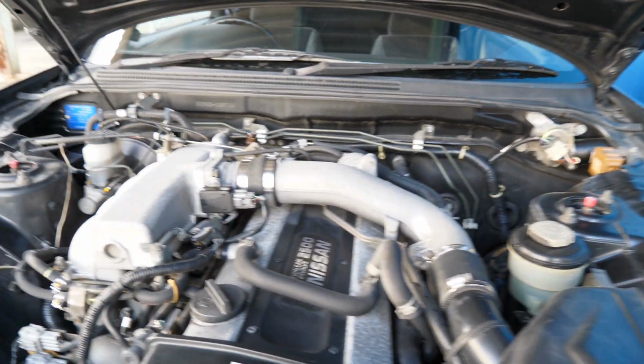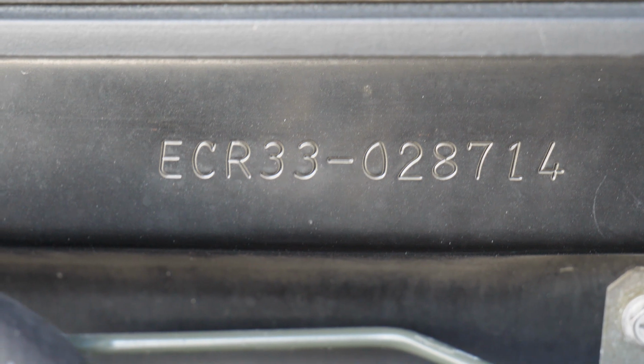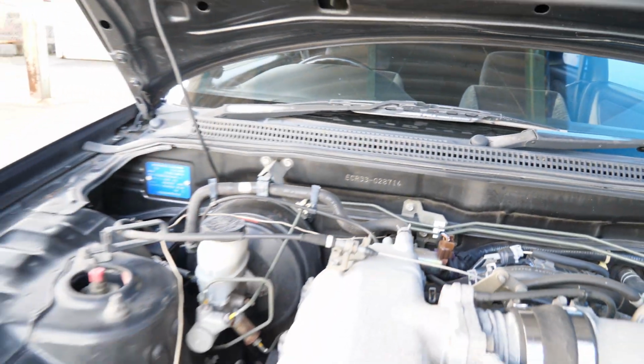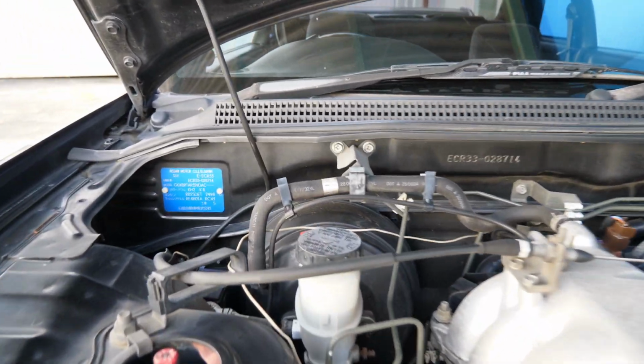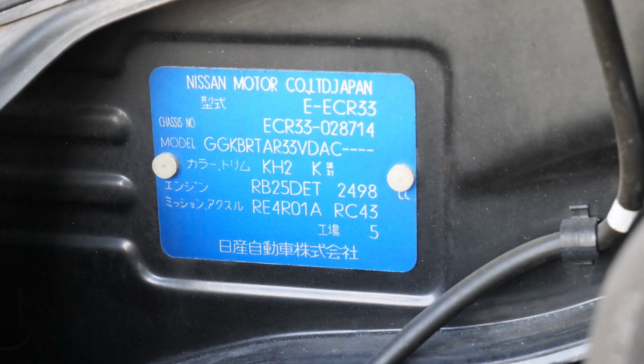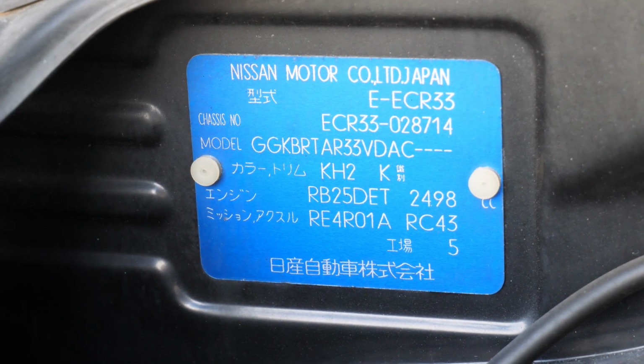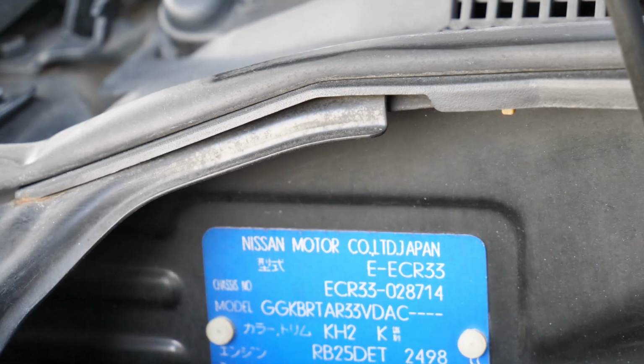And because this is one of the GTSs, you can see ECR 33, so it's not BNR or BCNR, you know. So definitely you'll see that, and that's just like how you see the HCRs also for like the 4 doors and everything else. Definitely some more information there if you guys wanted to look into that a little bit more.